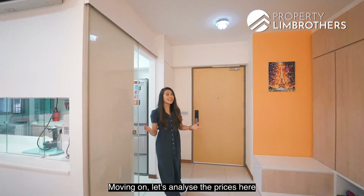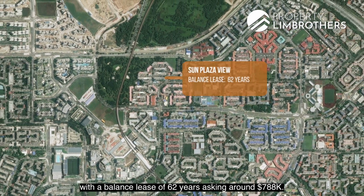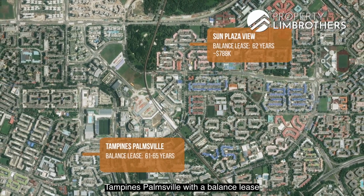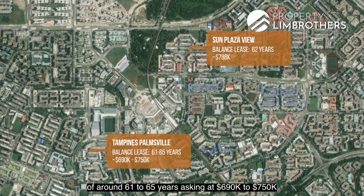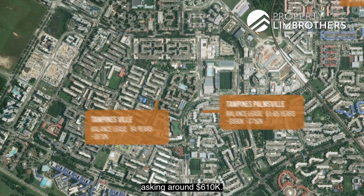Moving on, let's analyze the prices here. Comparing with the 5-room units that are currently available, we have Sun Plaza View with a balance lease of 62 years, asking around 788,000. Tampines Palmsville with a balance lease of around 61 to 65 years, asking at 690 to 750,000. Tampanesville with a balance lease of 64 years, asking around 610,000.